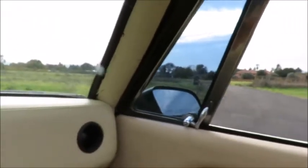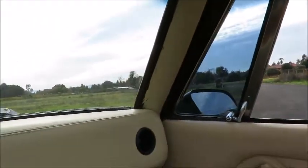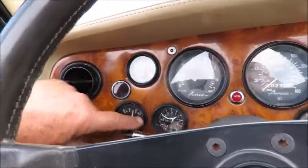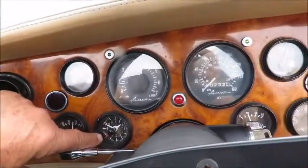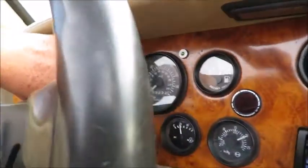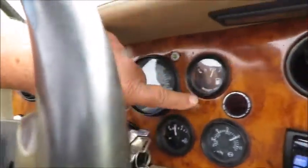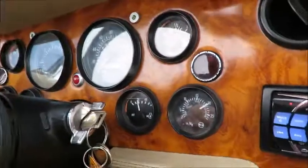The mirror switch is working on the driver's side, but it doesn't seem to be moving the passenger side. We'll certainly take a look at it, but unless I say otherwise, just expect it with that one working. And if we can fix it, we will. All of the gauges are in working order. Even the clock's working. 80,232 miles.